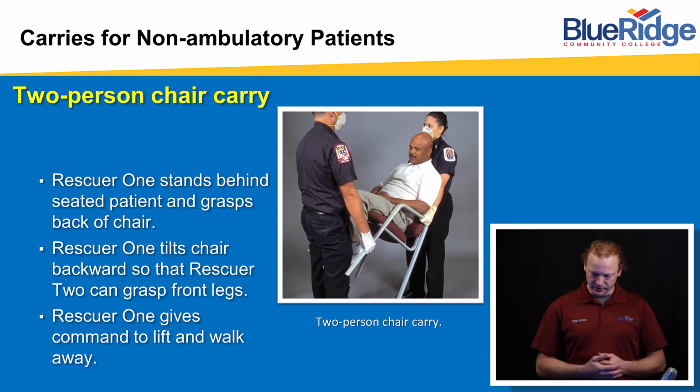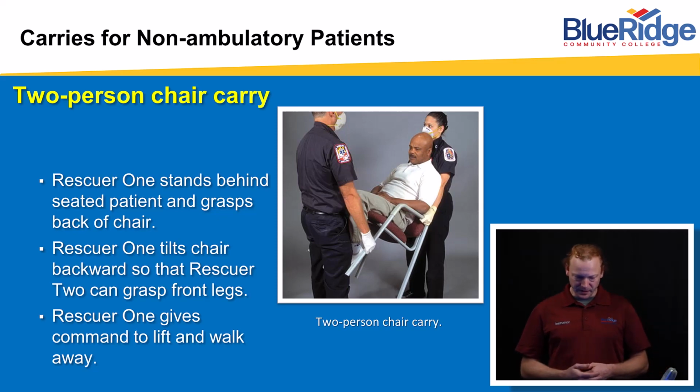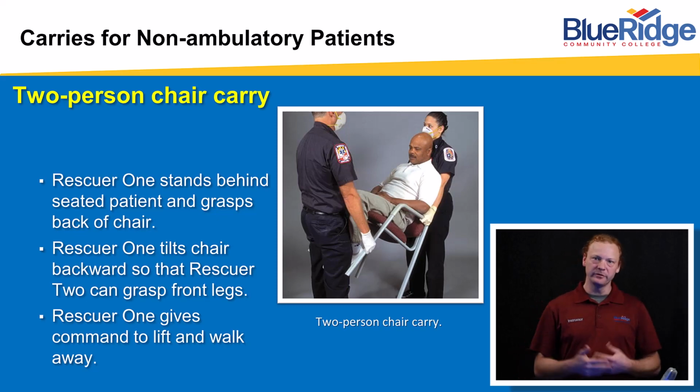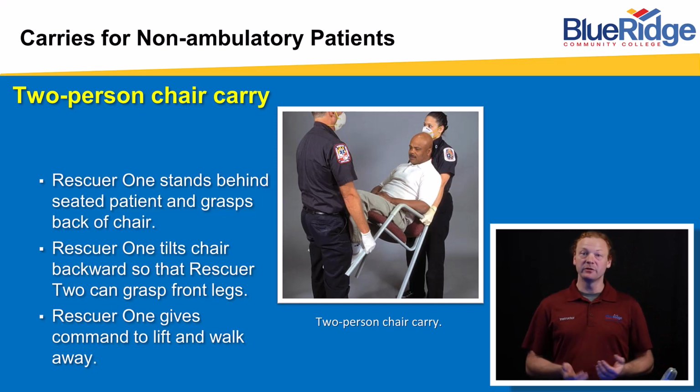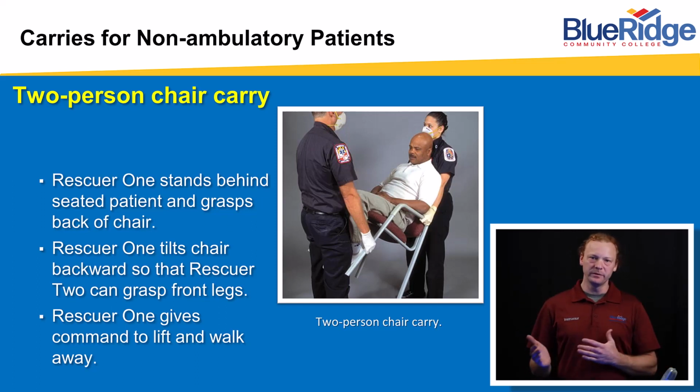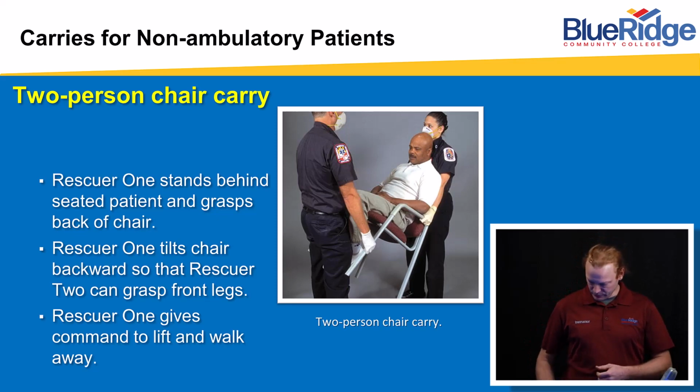And there's a bullet point here at the bottom. The rescuer one gives command to lift and walk away. And same thing, I prefer personally to always have the person that's closest to the patient's head. Part of this also, if the patient is conscious, it kind of keeps them involved in the movement. Whoever's closest to their head, there's kind of like a personal connection there. And it helps with communication a little bit, I feel.